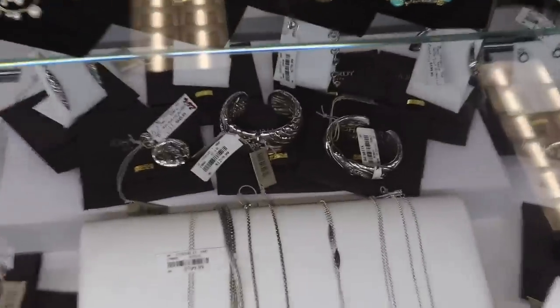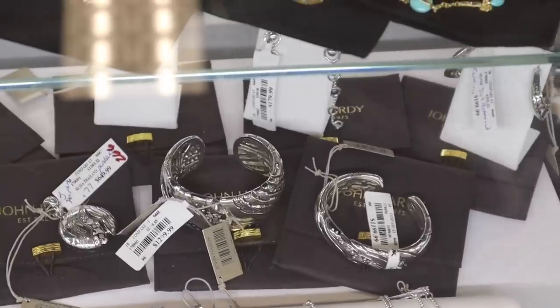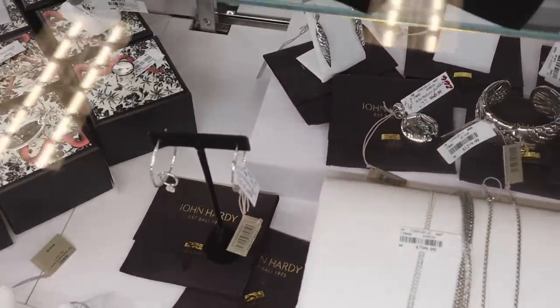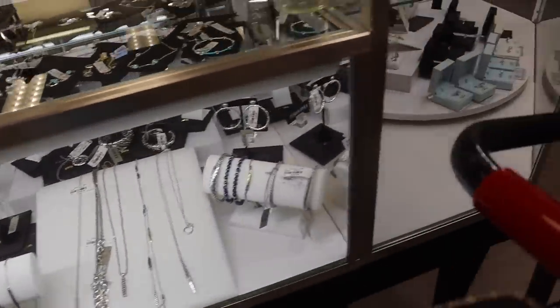They even have John Hardy. Never heard of this brand, but we are starting to see it more often. So most of these are $650 or over $1,000. And a pair of hoop earrings are right here. This one is priced at $200. So there's different price points for the brand John Hardy.